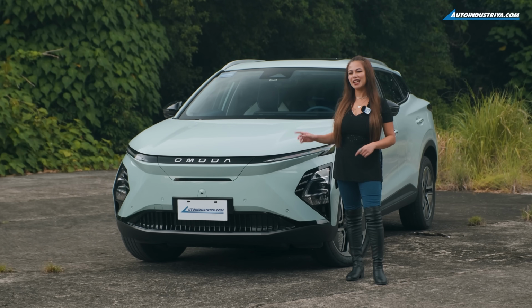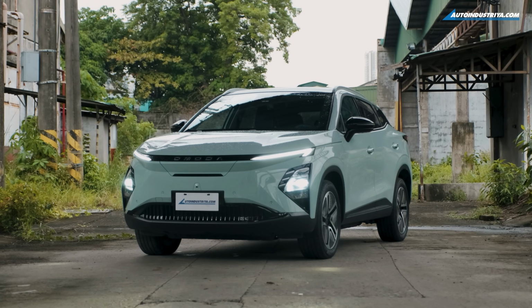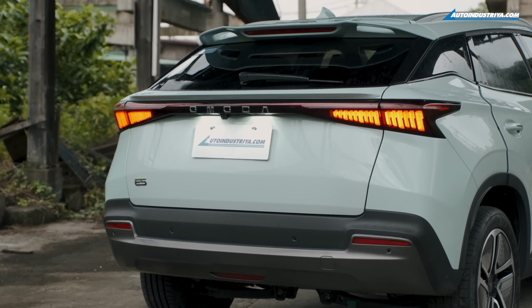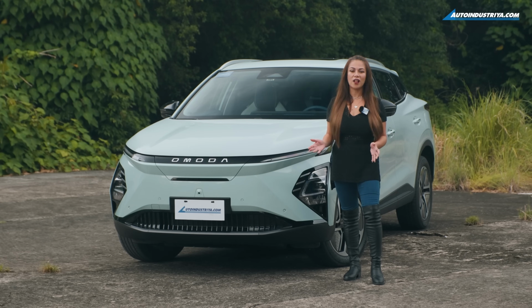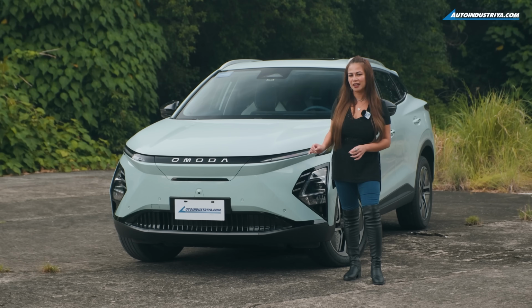Let's start by taking a look at the Omoda E5's lights. First, we have the T-light daytime running lights, and then we have the X-through taillights. Because the Omoda E5 uses high-quality LEDs, the lights can be visible and give a sharp outline in any lighting conditions, whether daytime or nighttime.